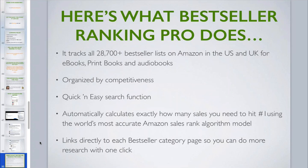It automatically calculates exactly how many sales you need to hit #1 using the world's most accurate Amazon sales rank algorithm model that models Amazon's algorithm within 6% accuracy. It also links directly to each bestseller category page on Amazon, so you can do more research on Amazon's website, all that market analysis, that step 2, analyzing the competition with just a click of a button.